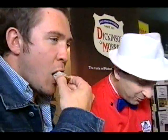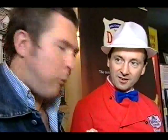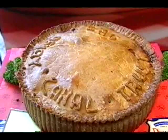As well as free samples today, Leicestershire's premier pork pie makers have kindly donated a huge Ashby Canal pie to sell later at the auction.